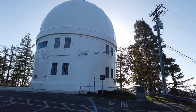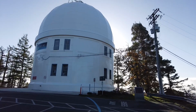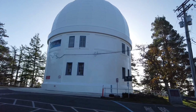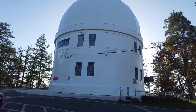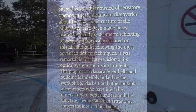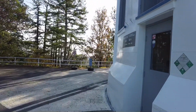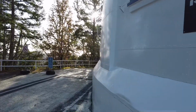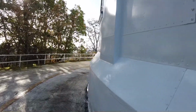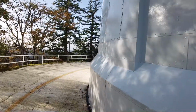Now this observatory is huge. I had to get way back to get it all in the frame here. I'll take a picture of information on it, so if you want to pause on the picture, you can read a bit more about the observatory itself. I'll put it in right here. Now we'll just walk around this place and see what we can find. They do different events up here when there's something interesting happening. They have it open at night sometimes so you can come up and see what the big telescope's like.